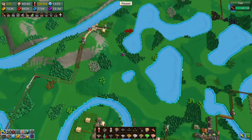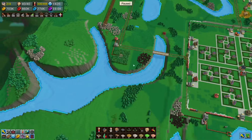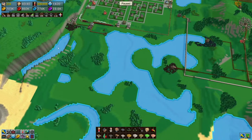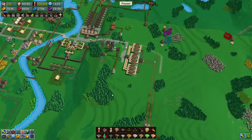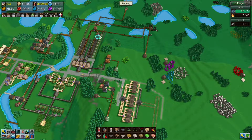I think that's probably our closest gold. We've got some there, which we could connect to the rail system really easily if we wanted to. Some over there. You know what? I think we're going to use airships for this again, because when it comes to mining, airships just make more sense.